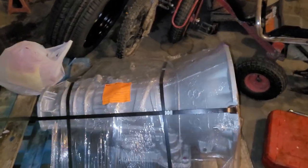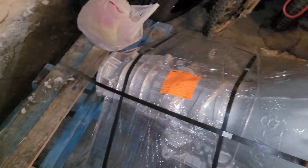Anyway guys, that's just a little update. We'll get that. I still got to finish up the lift gate in the van. I got to put this in the truck, finish up that tire on here, and get this out of here.